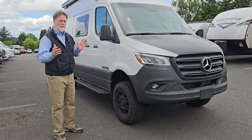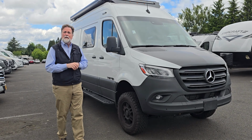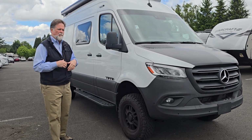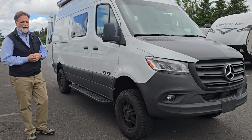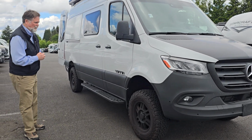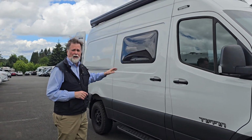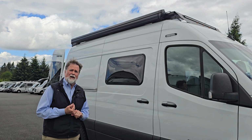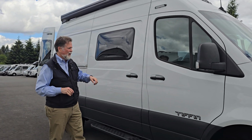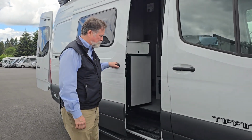Of course, it's on the 144 wheelbase Sprinter chassis, the new all-wheel drive chassis, with the 2-liter double turbocharged engine. So it's got a lot of power, a lot of torque, and very good fuel efficiency for an all-wheel drive vehicle. As you come around, you'll see it's got a nice running board. It's got a full length Girard awning. This is also equipped with the Starlink system already. So that's really nice to have that in place. Many people are going with the Starlink for their communication. After all, you're going off the beaten path. It's kind of nice to have it.